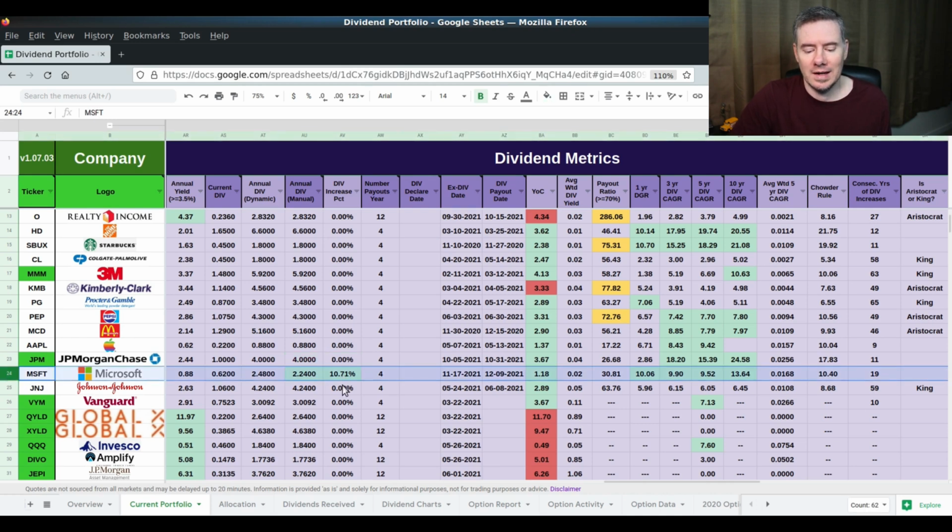So Microsoft had a 10.71% dividend increase, and that brings, let me see, $2.24 up to $2.48. So that 10.7% is pretty much right in line. So that's pretty good. They're pretty old faithful here, 19 years of consecutive dividend increases. So they're heading their way over to a dividend aristocrat. So let's go ahead and clear that flag too. So we got 2.48 here, and we'll clear that flag.